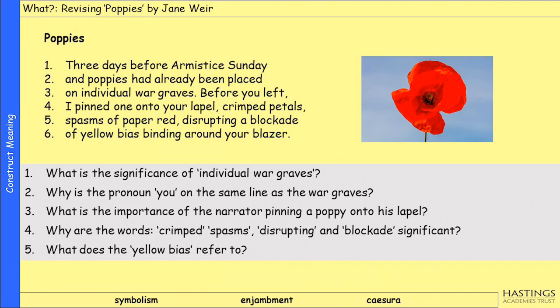Number 4. Crimp describes the folds of the paper poppy, but it is also the beginning of a lexical set of sewing which runs through the poem. Spasms and disrupting are negative words which help to create a tense atmosphere. Blockade is significant as it's part of a semantic field or lexical set of war.